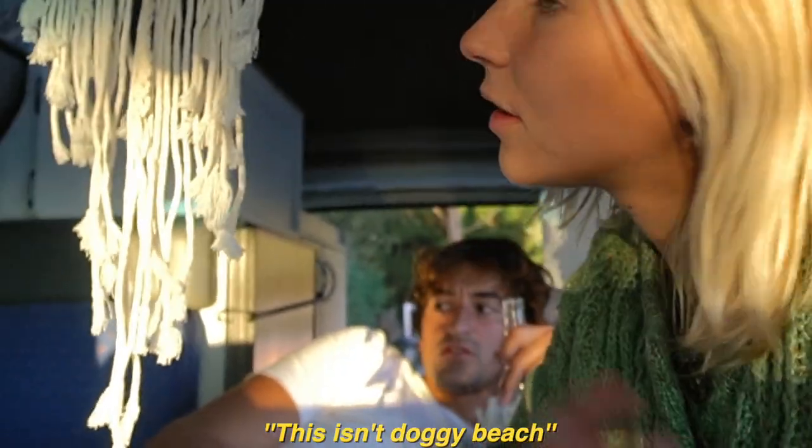It's really hard. Doggy Beach? Well, what is it then? It's kind of Doggy Beach. It's a spit near Doggy Beach, and it's always so hard to find a parking spot right here. But we found one. And the sun's about to go down.